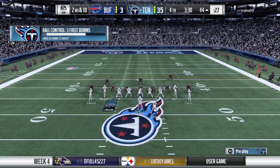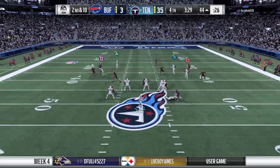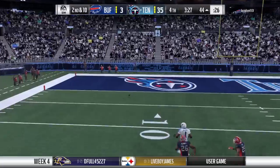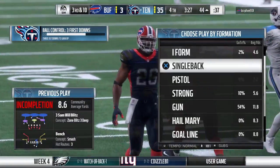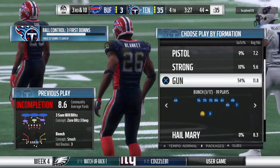Back to throw now on 2nd and 10. He's going to rifle one deep left side. There they went for a big play through the air on 2nd down. Couldn't connect. Now it's 3rd.